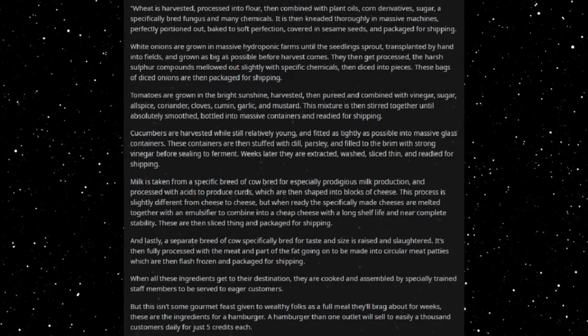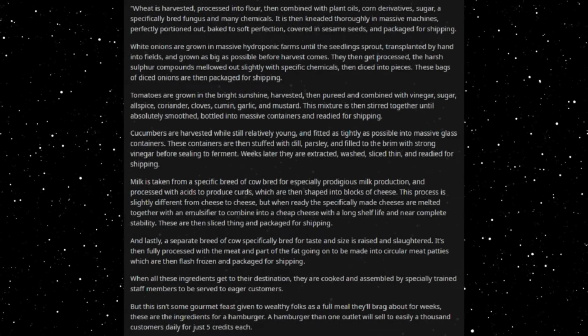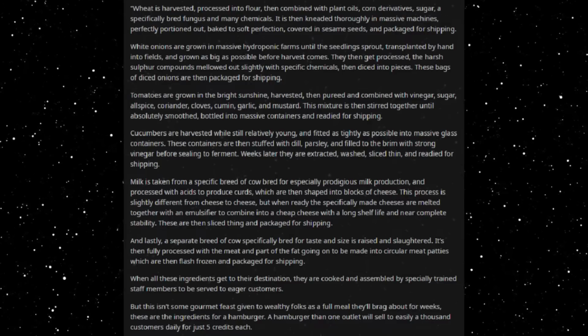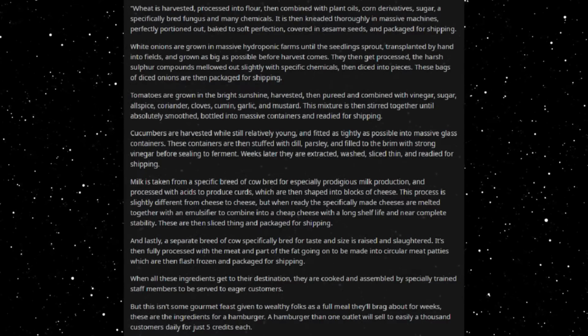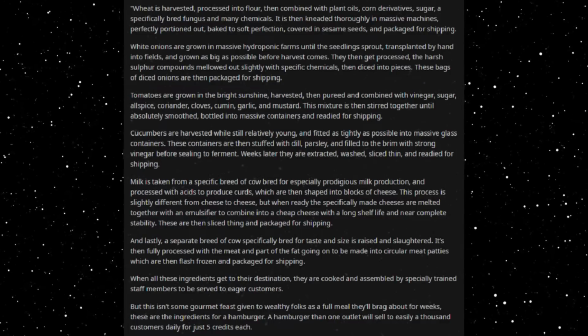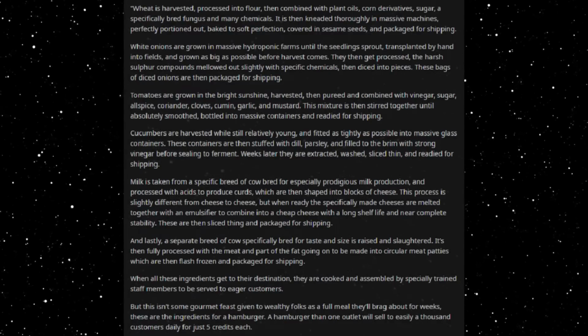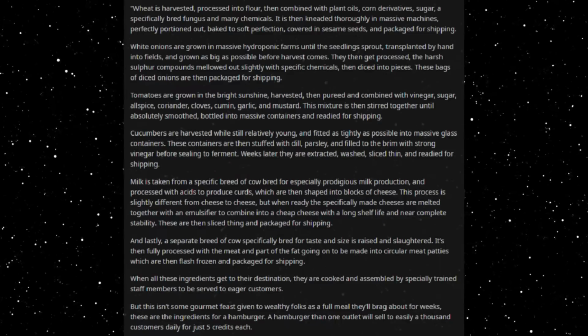Wheat is harvested, processed into flour, then combined with plant oils, corn derivatives, sugar, a specifically bred fungus and many chemicals. It is then kneaded thoroughly in massive machines, perfectly portioned out, baked to soft perfection, covered in sesame seeds and packaged for shipping. White onions are grown in massive hydroponic farms until the seedlings sprout, transplanted by hand into fields, and grown as big as possible before harvest comes.